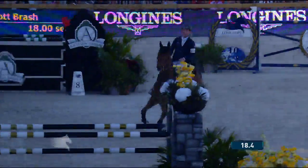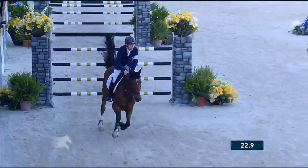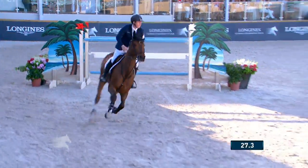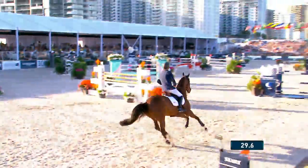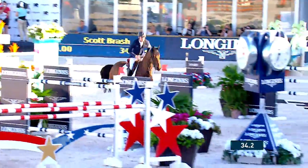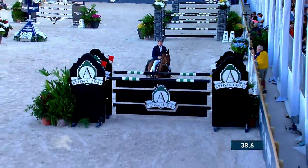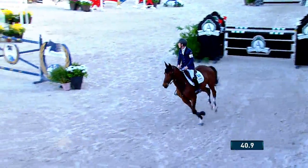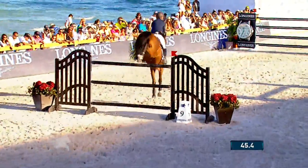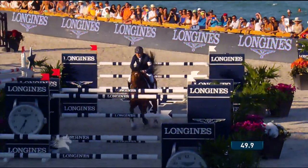As I said earlier, watching the first round, he just looks very fresh. Yeah. He hasn't done a whole lot this season yet. He tends to run him in blocks, probably 3 weeks or something like that, nothing too much. It's certainly been a good strategy. Big occasion. You just hold your breath when they come to that fence. Come on.